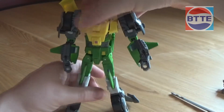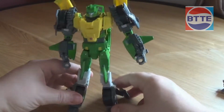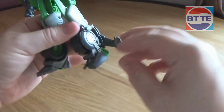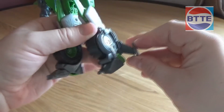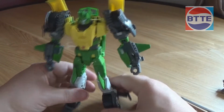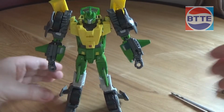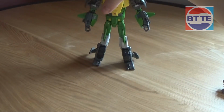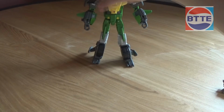He's really, really nice. The only sort of issue I've got with him is that little issue of the side bits, his side windows in car mode, and that's the only sort of issue I've got. Other than that, he's pretty much perfect, I think.